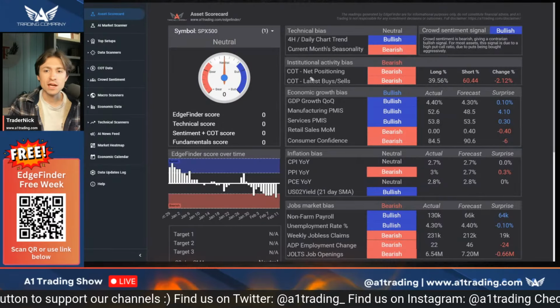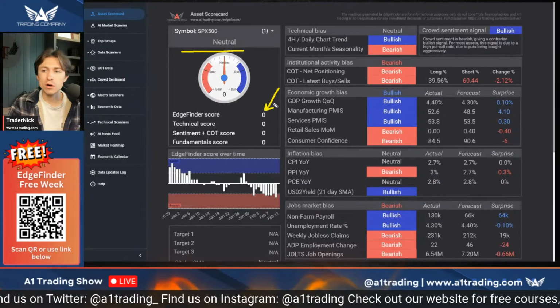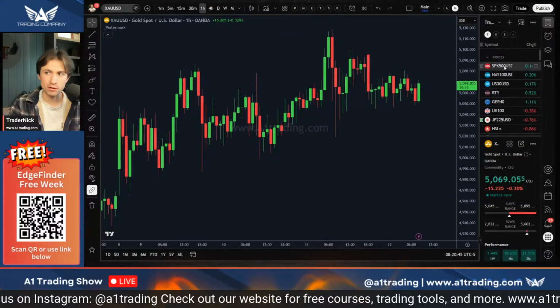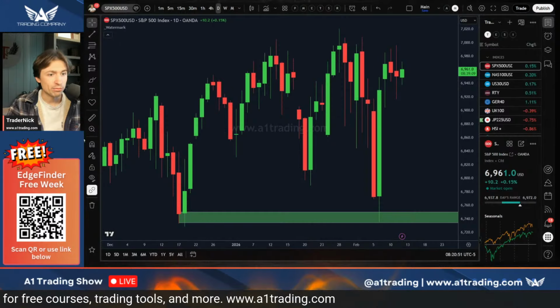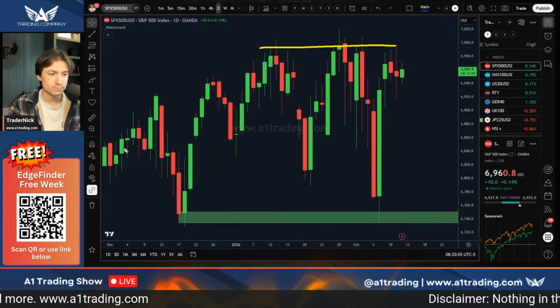Look at this. Edge Finder's giving S&P 500 a flat 0 across the board. Don't usually see such a neutral reading on S&P 500. Let's take a look at it. From a technical perspective, I don't disagree. This thing has been a chop fest. We have not really made any advance or decline on this one.